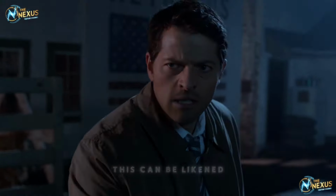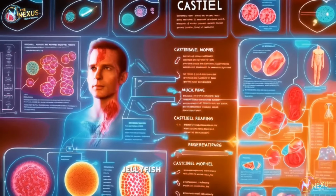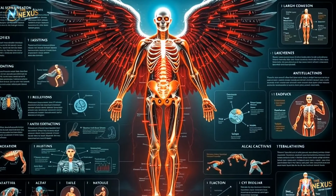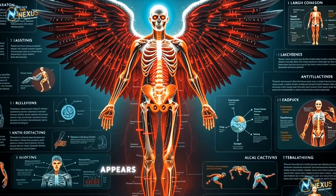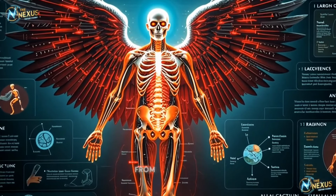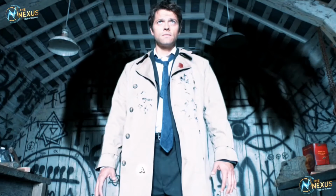This can be likened to molecular biology, where certain species, like some types of jellyfish and lizards, have the ability to regenerate parts of their bodies. Castiel, as a seraphim, appears to have an extremely advanced version of this ability, allowing him to heal from any injury not caused by a celestial weapon or by entities of a higher level.